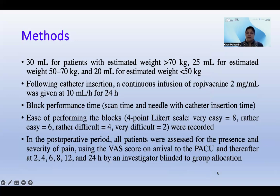Now, for the weight-based dosing of the ropivacaine, 30 ml of the drug was used for a patient with a weight more than 70 kg, 25 ml for a patient with a weight 50 to 70 kg, and 20 ml for a patient with a weight less than 50 kg. Following catheter insertion, a continuous infusion of ropivacaine 2 mg per ml was given at 10 ml per hour for the next 24 hours. The block performance time was noted.